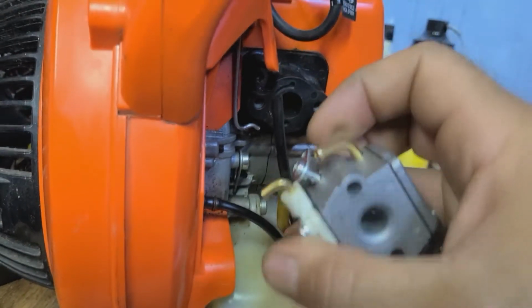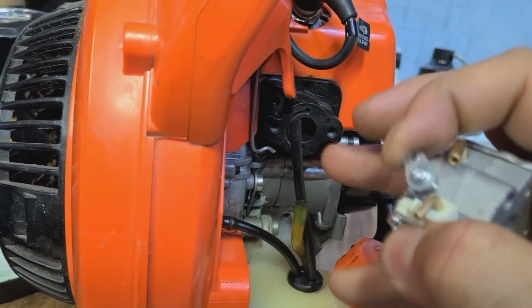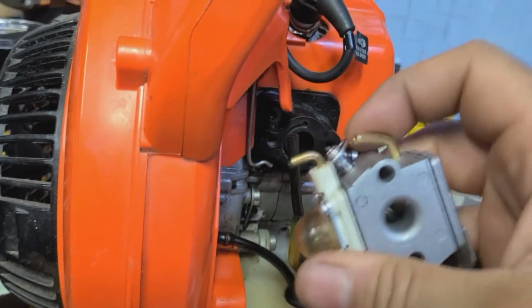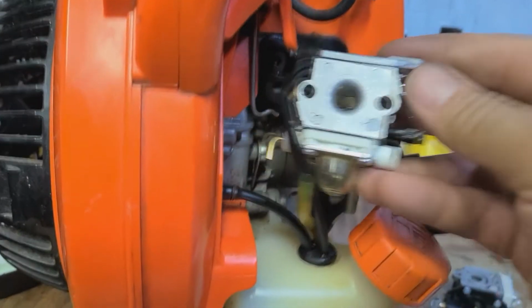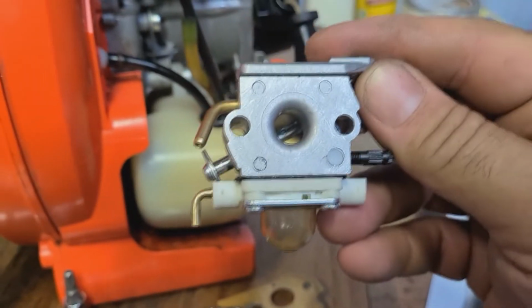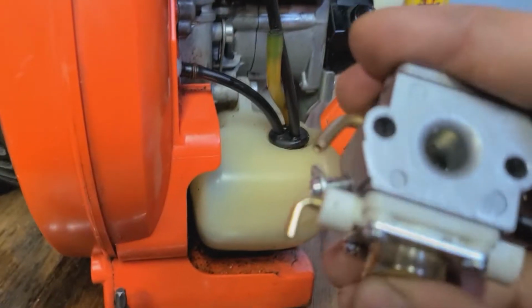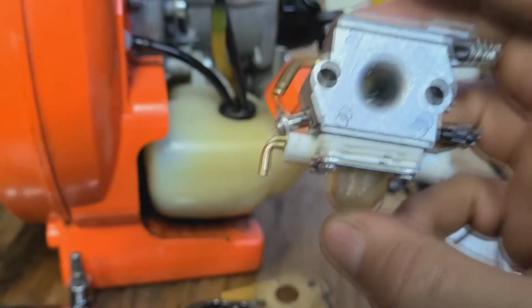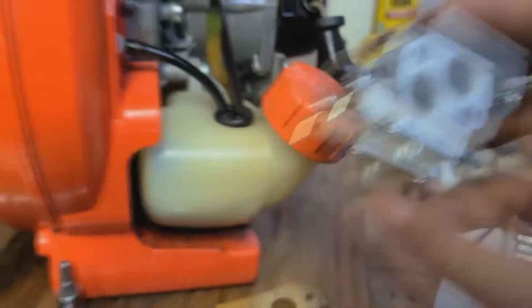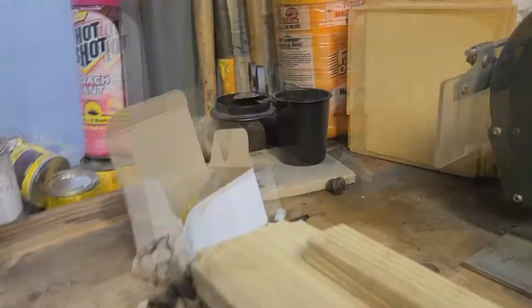The choke arm, I mean not the choke arm, but the throttle arm here goes where it's supposed to go. And this looks like a brand new carb. And this was not the one that was on it. So let's throw this one on and see what happens. What can go wrong, right?